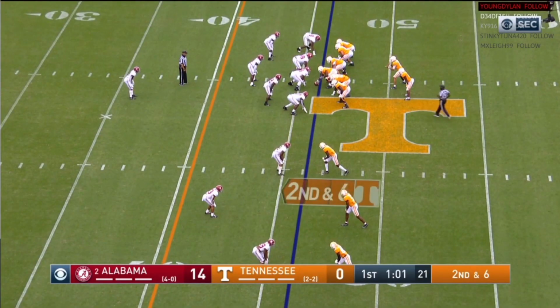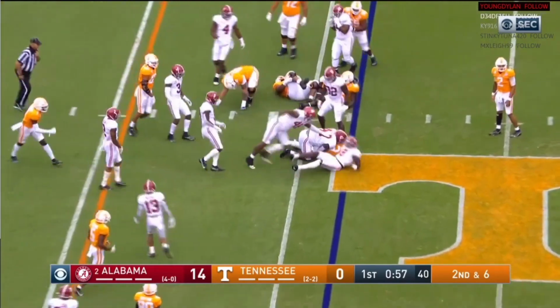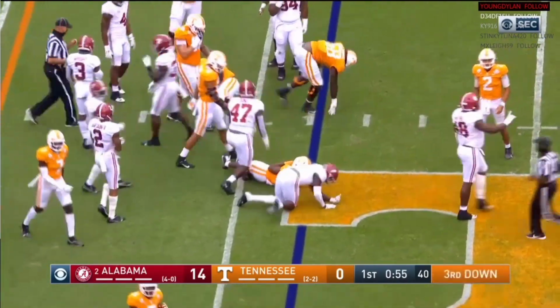Dylan Moses then blitzes into the vacated B gap because the left guard attempts to block down on DJ Dale, so that space is open. This in turn leaves the left tackle to then try to block down on Dylan Moses, which leaves Byron Young free and Christian Harris to step up in the gap. So I really like this.